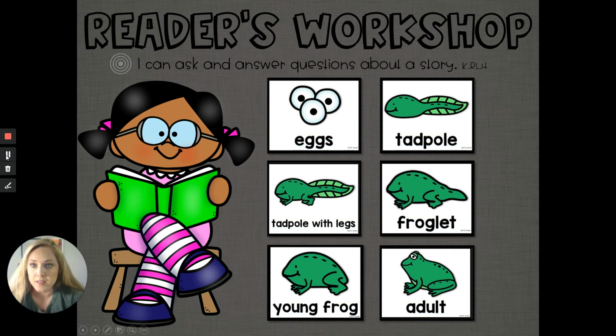We are going to next look at the life cycle of a frog. So a life cycle is how it starts, how it ends, and how it goes over and over again. Okay. So frogs start out with eggs. And remember, frogs and toads lay their eggs differently.